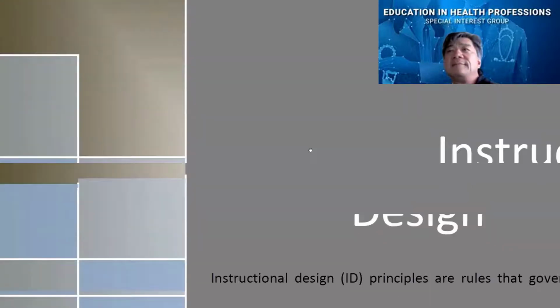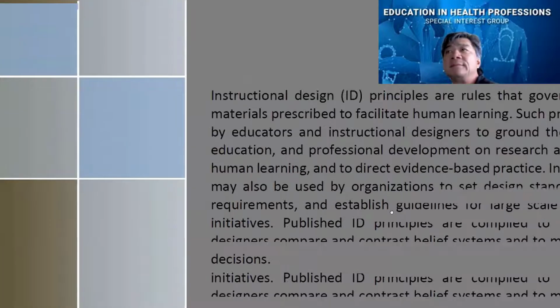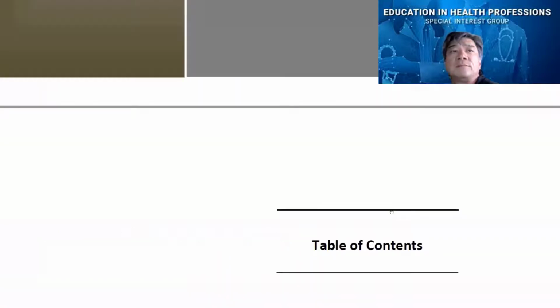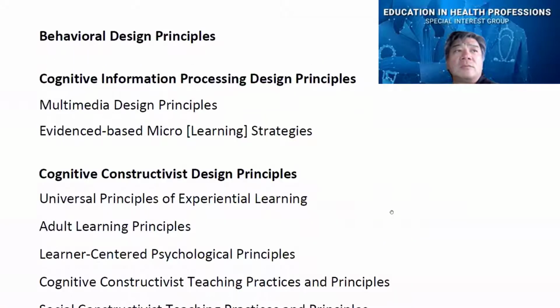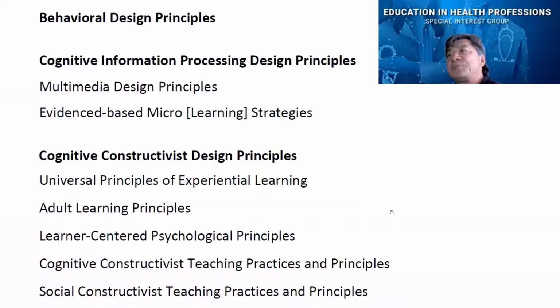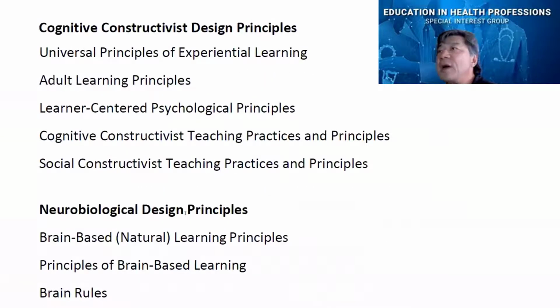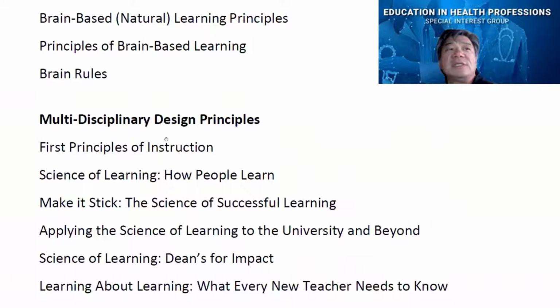Here's another handout that I put together. So I've synthesized principles that have been published based on behavioral learning theories, based on cognitive information theories, cognitive constructivist principles, as well as neurobiological. So if you look at these, you also see I've defined what I call multidisciplinary design principles.